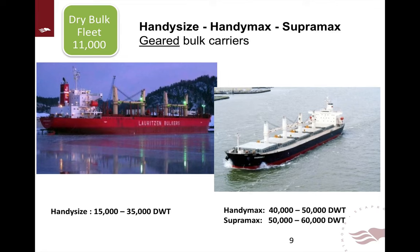Hence the prefix handy. Handy size bulkers range from 15,000 deadweight to 35,000 deadweight. Handymax bulk carriers range from 40,000 to 50,000 deadweight. Supermax from 50,000 deadweight to 60,000 deadweight.